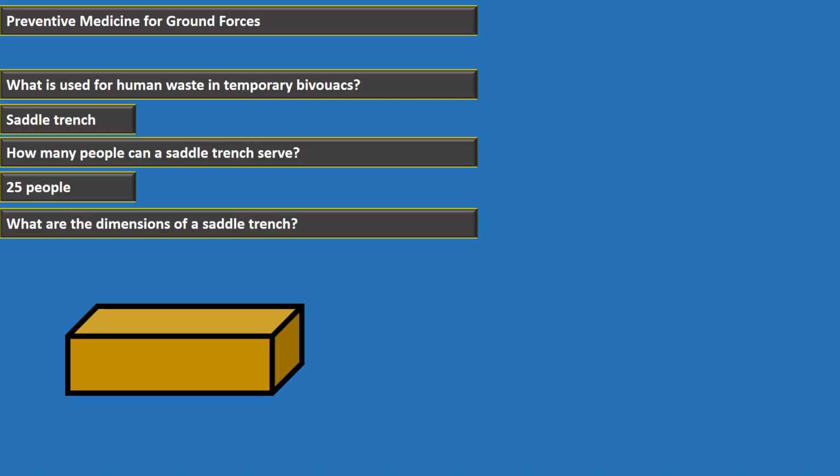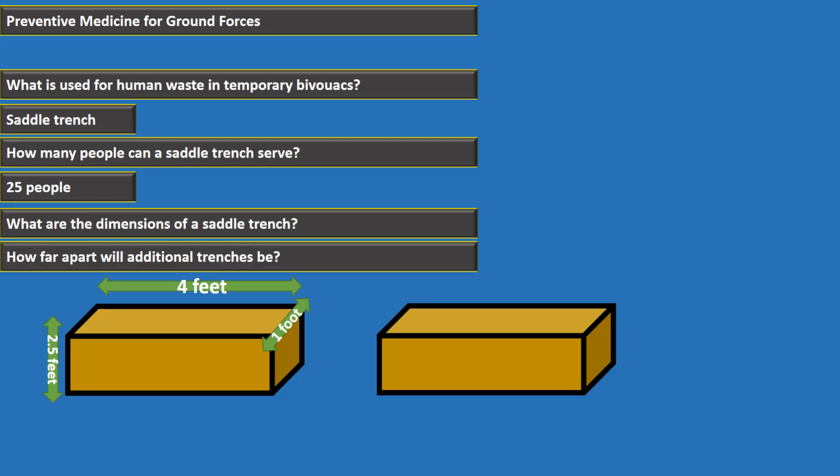What are the dimensions of a saddle trench? A saddle trench is going to be 4 feet by 1 foot and 2.5 feet deep. How far apart are additional saddle trenches? If we're going to dig another saddle trench, we got to make sure we got at least 2 feet in between them. 2 feet in between saddle trenches.